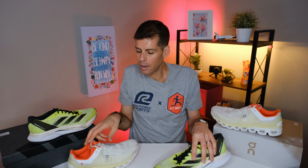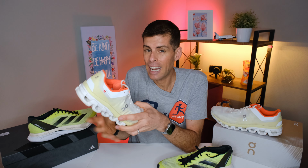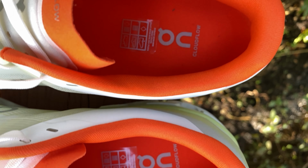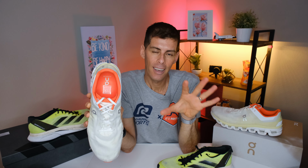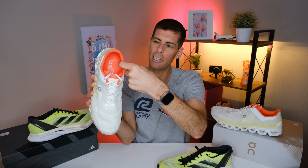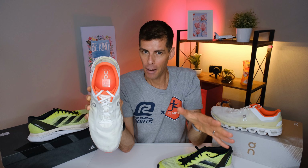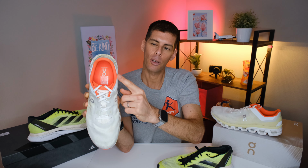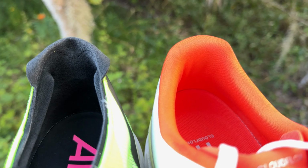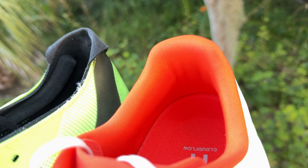Okay, let's move over and talk about some of the materials on the On Cloudflow 4. We don't have much padding on the On Cloudflow 4 around the heel collar, but we have a lot more compared to the Adidas Boston 12. If we look at this from the top, this appears much more like a daily trainer, although as I mentioned in my full review of the On Cloudflow 4, this is very minimal compared to a normal daily trainer. But it could also be because the padding is a little more towards the top than it is on the Adidas. Remember, the Boston 12 had that bolster just a little bit further down into the heel collar.